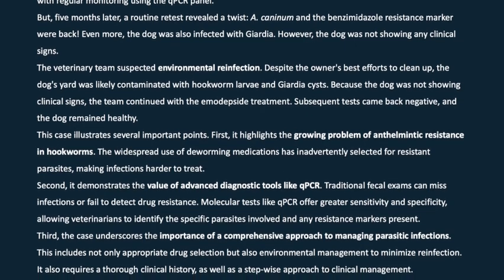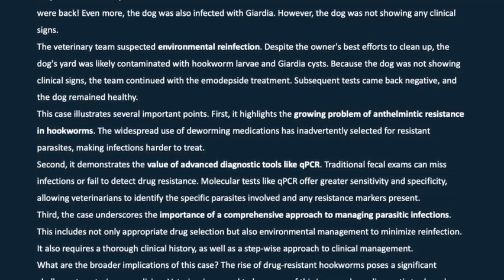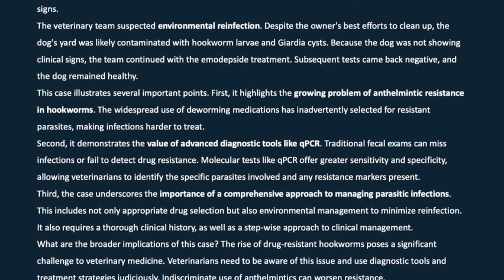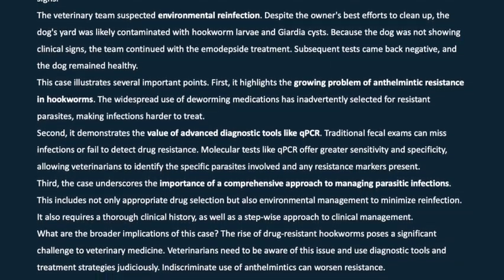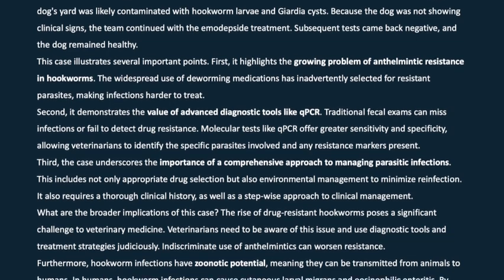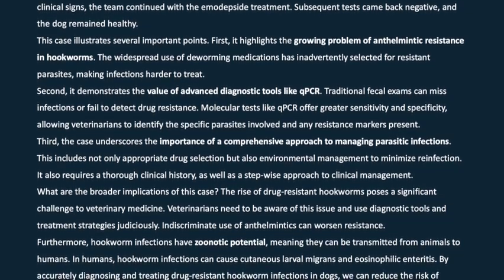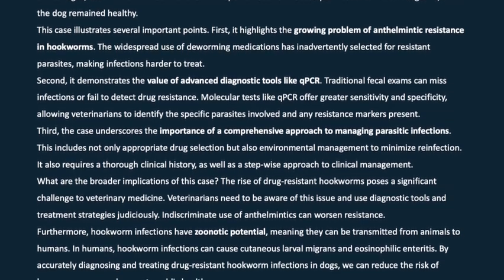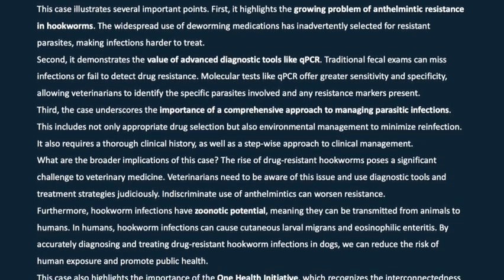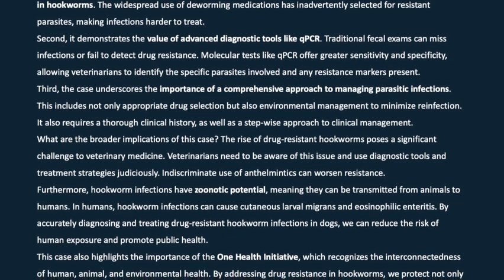This case illustrates several important points. First, it highlights the growing problem of anthelmintic resistance in hookworms. The widespread use of deworming medications has inadvertently selected for resistant parasites, making infections harder to treat. Second, it demonstrates the value of advanced diagnostic tools like qPCR. Traditional fecal exams can miss infections or fail to detect drug resistance. Molecular tests like qPCR offer greater sensitivity and specificity, allowing veterinarians to identify the specific parasites involved and any resistance markers present. Third, the case underscores the importance of a comprehensive approach to managing parasitic infections. This includes not only appropriate drug selection but also environmental management to minimize reinfection. It also requires a thorough clinical history, as well as a stepwise approach to clinical management.